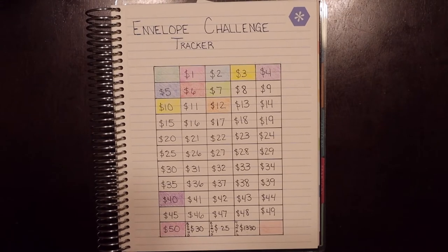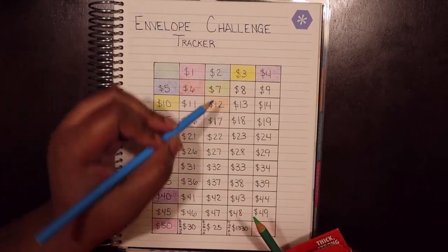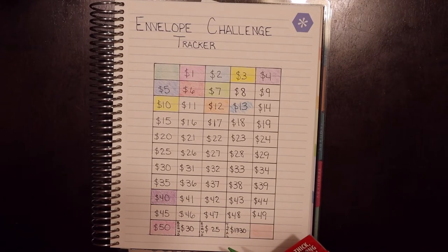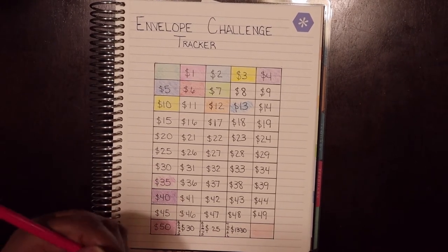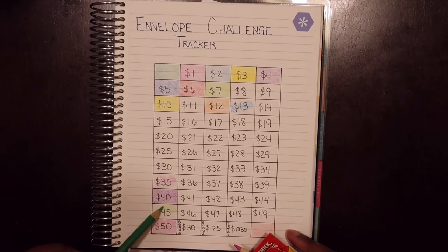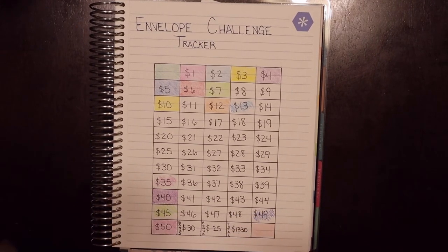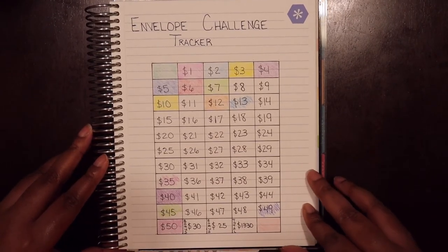And just so you can see, I'm going to go ahead and kind of fill in my tracker here so you can see what numbers we have to choose from. So tonight we did 13. Let's see, 35. And I'll go back and fill those in neatly later. 45. And 49. So here's another quick look. You can pause right here and see which numbers we have left for your guesses.